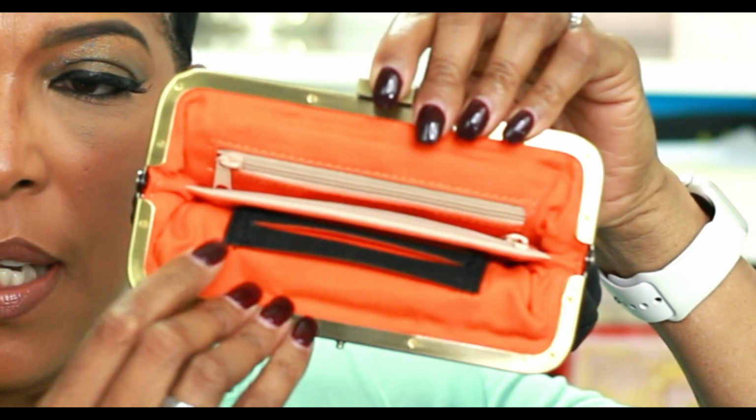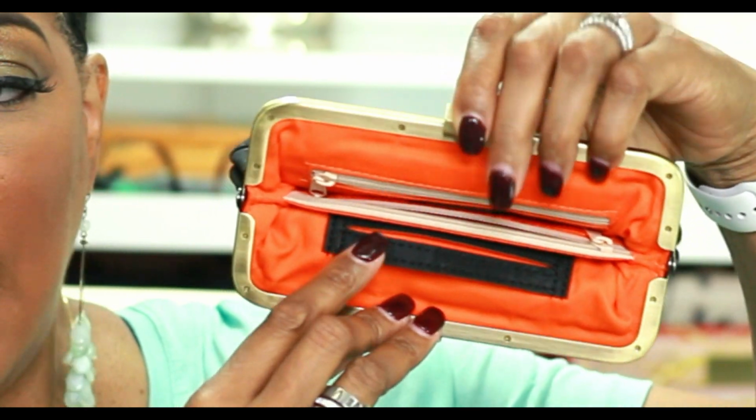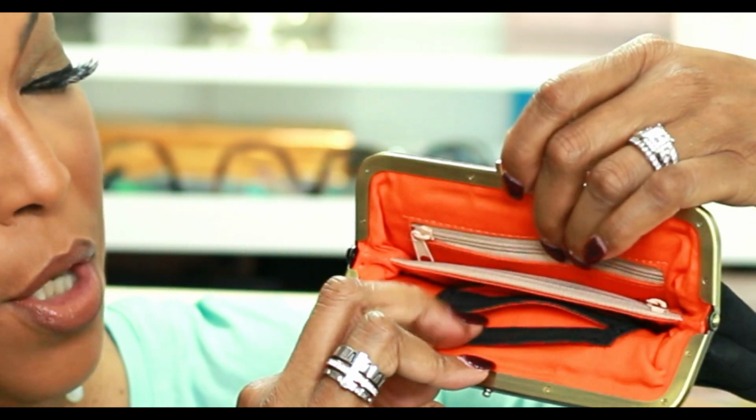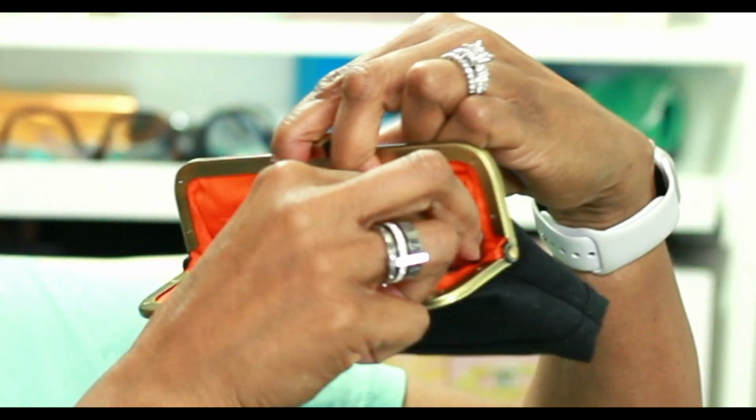But the black is gorgeous. It's a matte black type of look. If you can see that, it has this really heavy duty clasp here at the top. And look at the inside here. This is a cotton lining, and this is a bright orange shade of lining, but it's gorgeous to look at. It feels like quality. And inside of this wallet, I've got this zipper compartment.